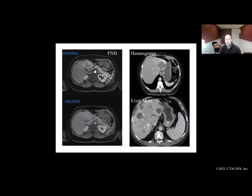Here's a few of the other lesions just so you have a picture of them. What did I say about hemangiomas? Peripheral nodular discontiguous enhancement. This is what it looks like. If you see that, it's a hemangioma until proven otherwise. And then here, again, solid lesions, arterial hypo-enhancement. This is a CT scan rather than an MRI, but same kind of thing. These are mets. These are metastatic disease.